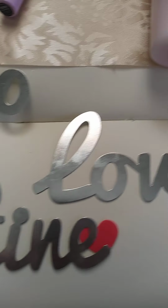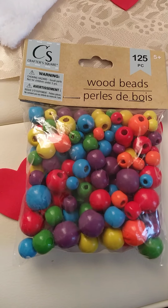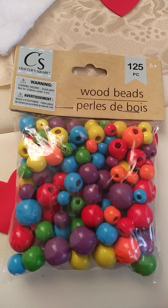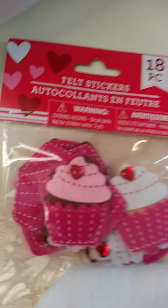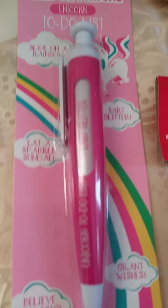And then I got these beads, which I plan on painting whatever different color. And I got skewers so that I could put the beads on the skewers so that I could paint them without them falling all over the place. And then I got these cupcake stickers, this felt. I got this fortune pen, so cute.